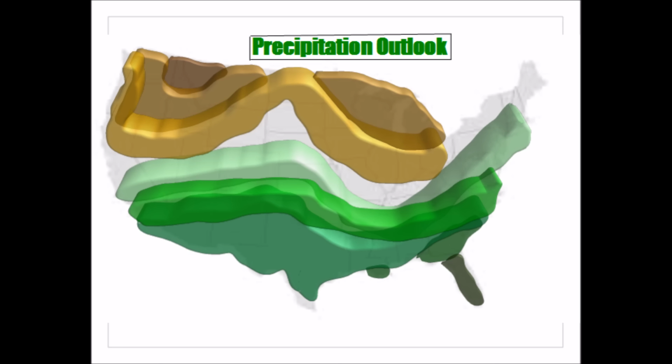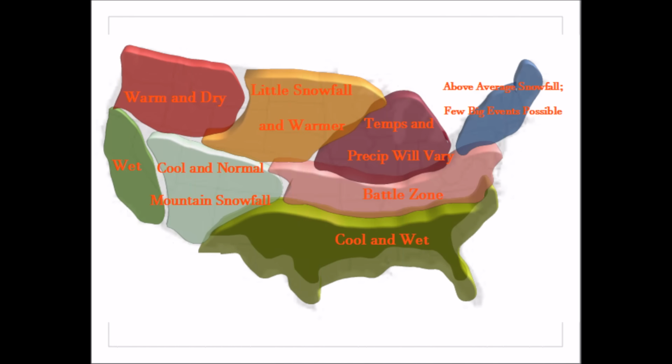So now on to the synopsis of everything. Now, as you can see, right in here, we have 8 main sectors. We have the Northwest, which will be warm and dry. We have the North, the Great Plains, which will have little snowfall and it will be warmer than average. Now here in the Great Lakes region and the Ohio Valley, the temps and precipitation amounts will vary. So it's going to be kind of normal but dry, so it'll be interesting to see what happens there.